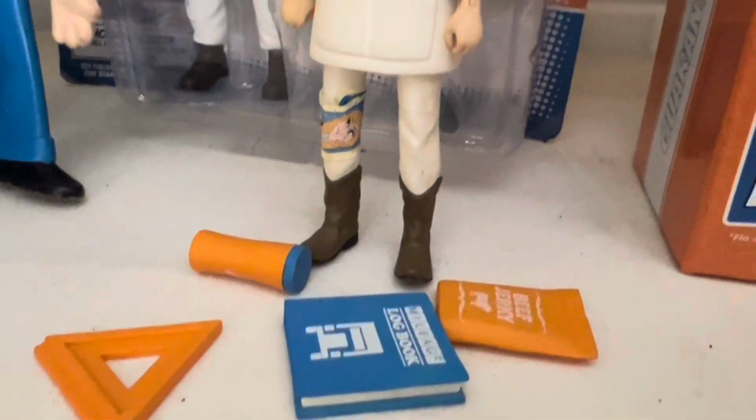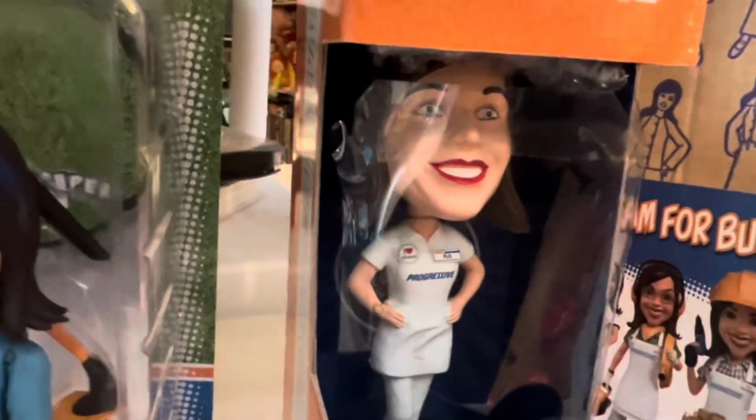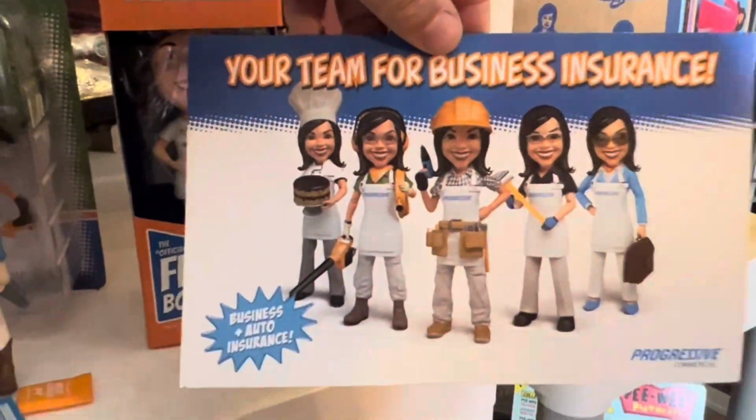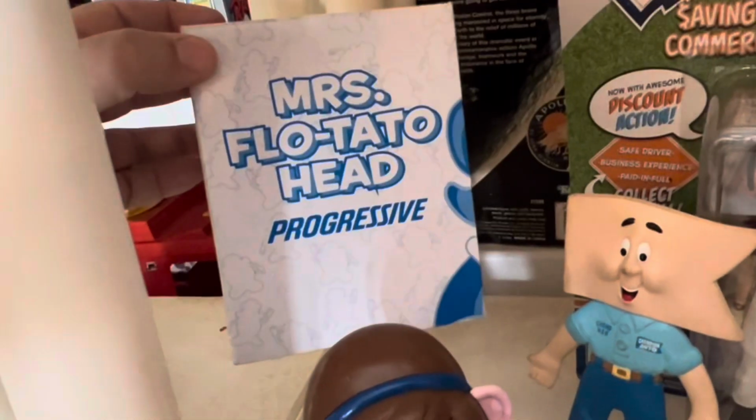And then from Progressive Insurance, we have the Flo figure loose out of the package with her accessories. That's worth about $10. Then we have the Flo bobblehead. That's worth about $30. I kept this little card they sent me in the mail. I thought it was cute. Doesn't have any value. And then we have the Miss Potato Head Flo in the box worth $30.